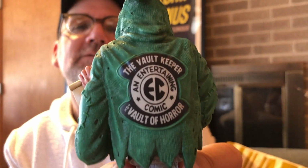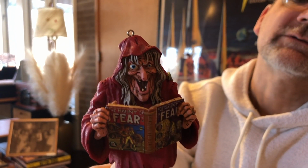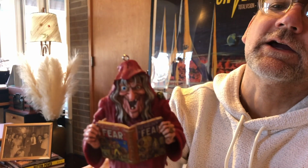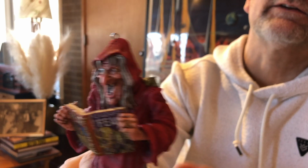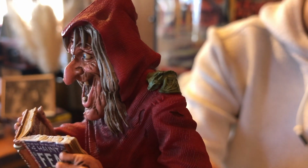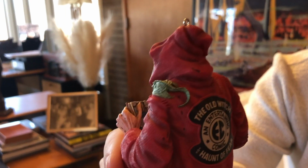Cool. Awesome. And then we finally have the Old Witch, which was drawn a lot by Graham Ingels, was the artist, and I really wanted to capture the style that Graham worked in, and he always put in little creatures and little details, so I wanted to put a little sleeping winged lizard on the Old Witch's shoulder as kind of a nod to all the kind of details he would put into his art. And then we've got the Old Witch from the Haunt of Fear on the back patch.